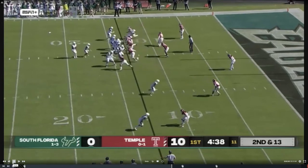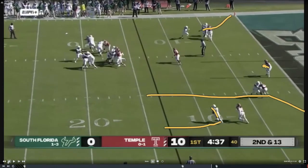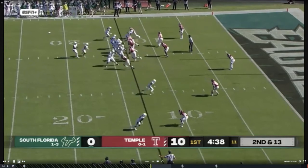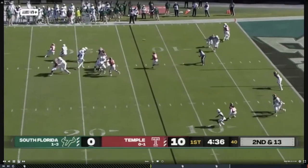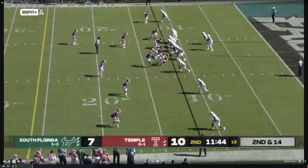And the corner blitz is kind of a perfect call. And good job right here by the left tackle recognizing the corner blitz and getting out to it. So pretty good pocket, good throw, good design, all good stuff.